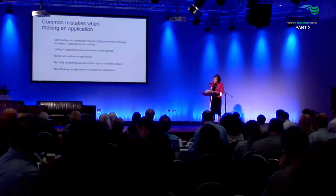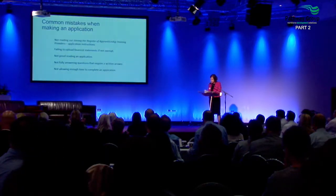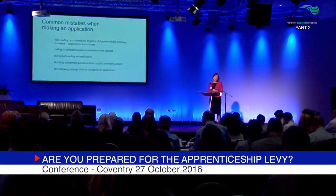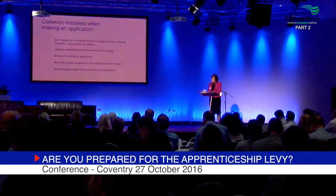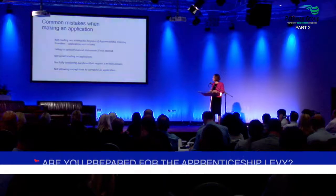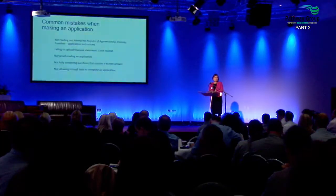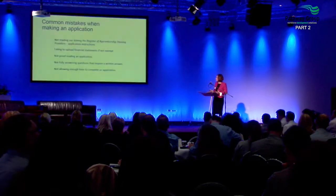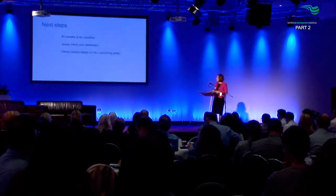Some top tips, if you like, common mistakes that we find. So you need to make sure you've actually read the instructions. I'm sorry, I know it sounds really trite, but unfortunately sometimes people don't read the instructions. Again, if you're subject to financial health assessment, you do need to upload financial statements. Check your application and give yourself a bit of time to do that. Again, when we've had previous registered deadlines, we find a lot of people loading stuff at the very last minute, haven't checked it's complete, and then that means it's rejected, and obviously that's not what we want to happen for you. So as I do, be mindful of the deadline.